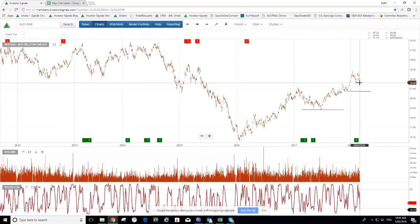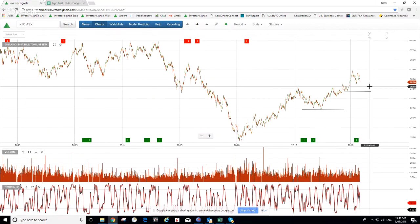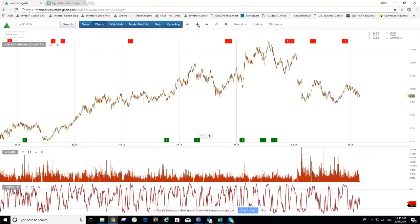BHP, this is one that I think you want to be keeping a close eye on over the next week. If we see it come back down and test that $28 level, it should provide a good buying opportunity. BHP goes ex-dividend a little bit later in the week on Thursday.